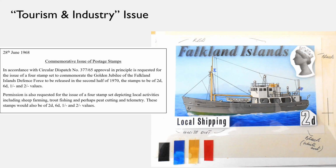Here are some designs for this issue. Not mentioned in the memo was local shipping, but a design was prepared for a twopenny value. I think this is quite attractive.